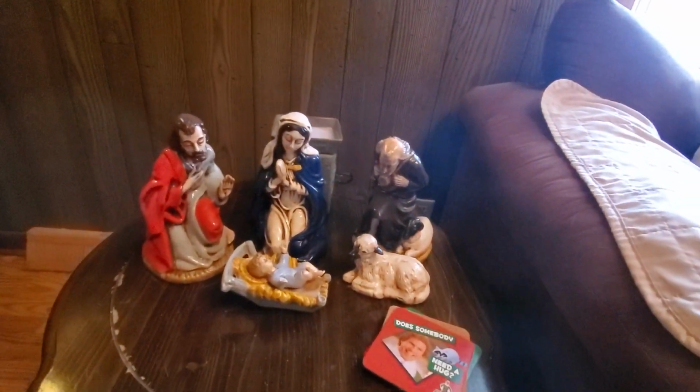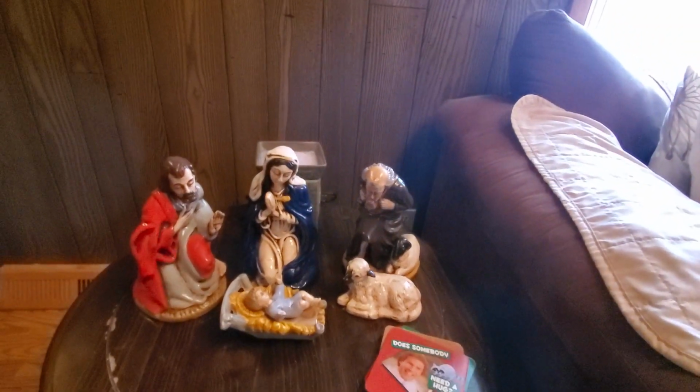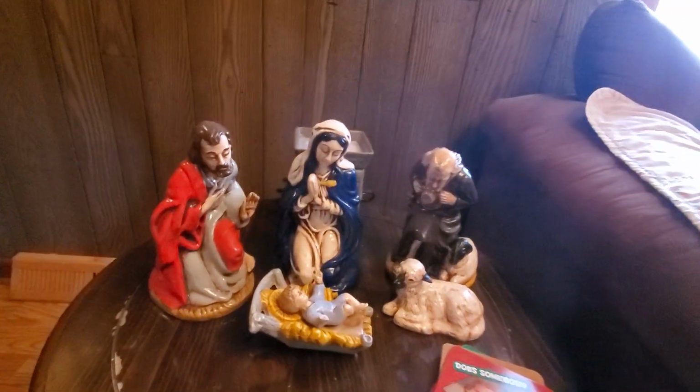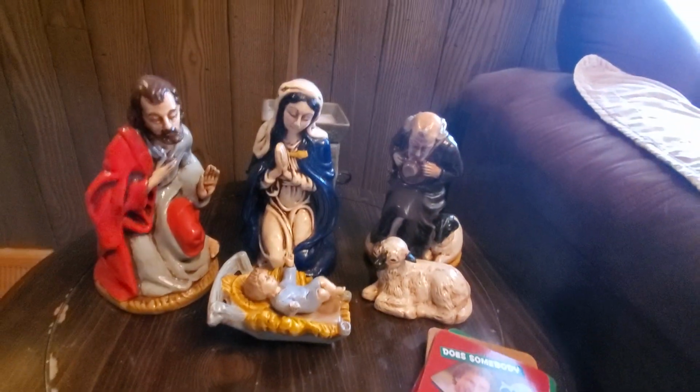Let's pan over here. This nativity set, my mom's oldest sister, she's no longer living, but she used to do ceramic stuff, and Mom bought this from her. She made the nativity. I just love it. I put it out every year. I have some Elf coasters as well, because, you know, Elf and Jesus go hand in hand, right?